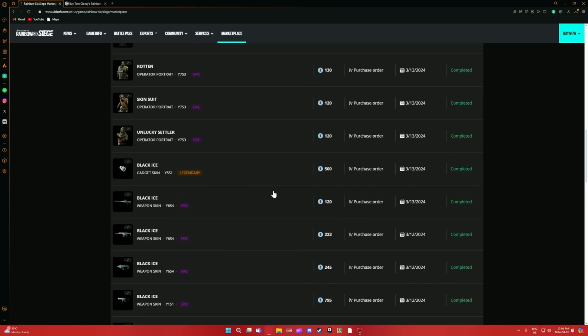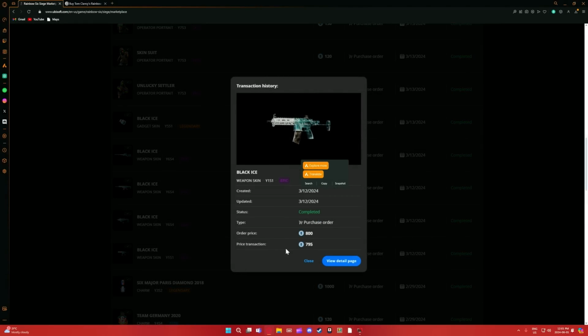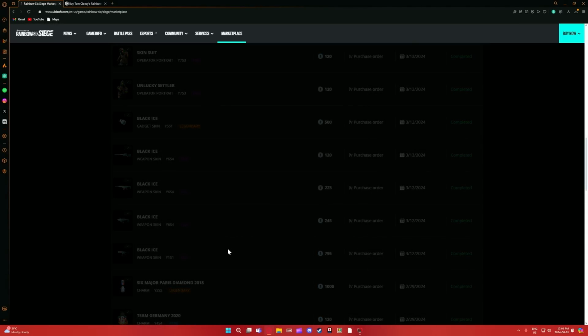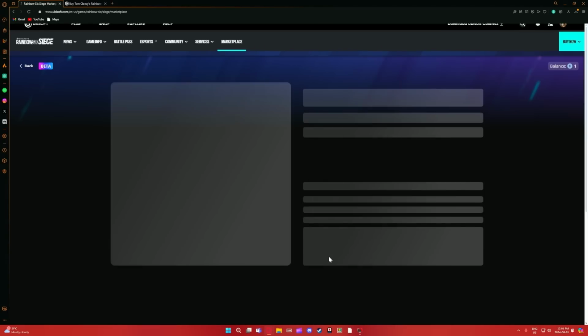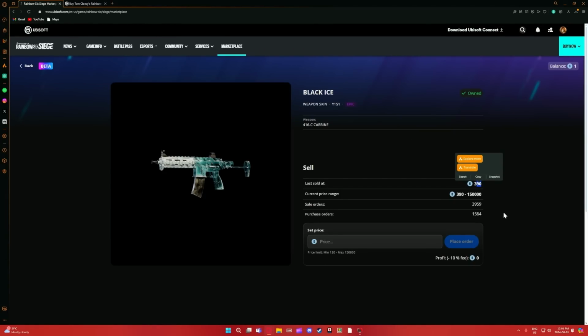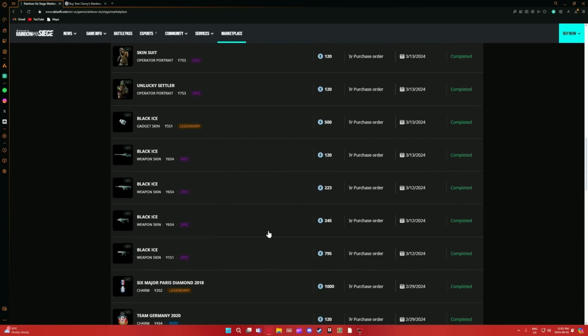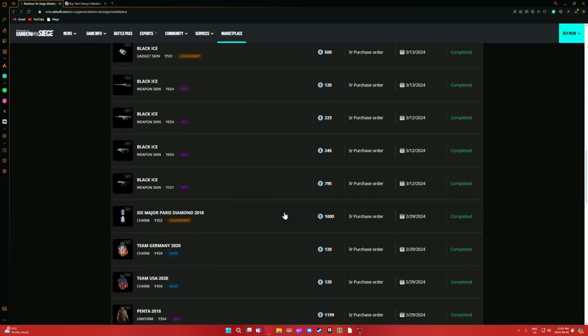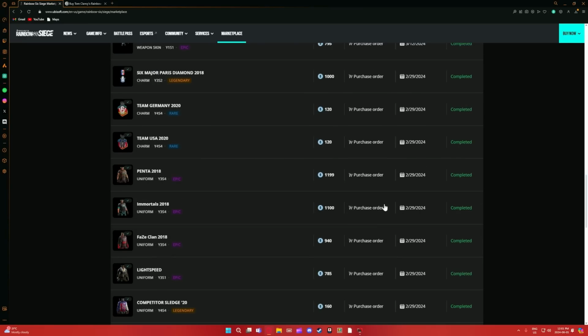In terms of black ices, I did probably overspend on some of them, like the 416 is 795. Now, I want to actually see what this is selling for at the moment. It last sold at 390. So do you notice how hype goes into a lot of factors for this? A lot of these skins and stuff were just super hyped. Now, some things you want to look out for right now is all the old Pro League sets.